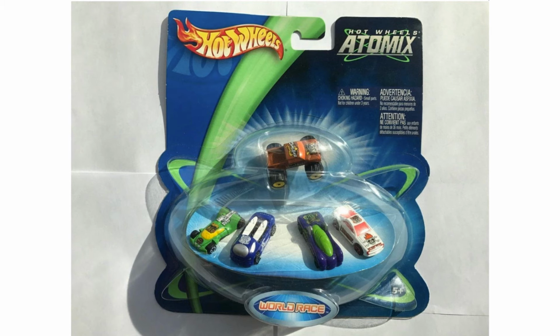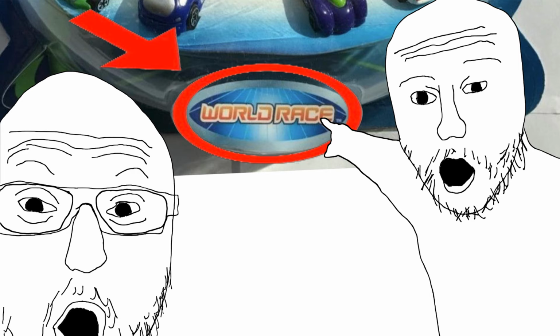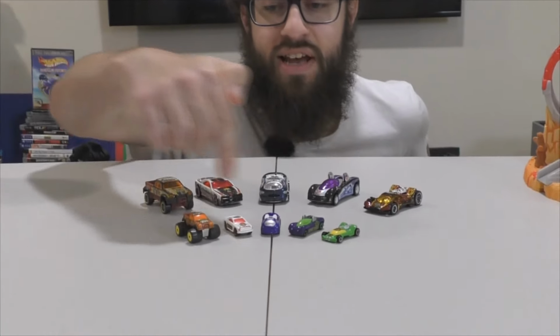I mean, there's not much to talk about here. That's what it looks like in the package. Of course, it's got a World Race logo on the front there. And these are the 5 cars that come in the set.